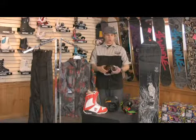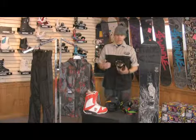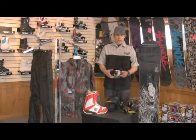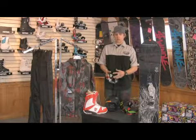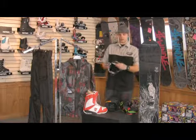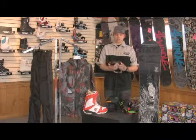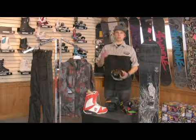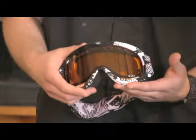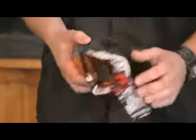A good goggle will make or break your day. If you have a bad goggle, a lot of air is going to come in, such like that. And when you have a good goggle, you got nice, thick foam, fleece-lined, and very, very comfortable to use. Basically, when you look for a goggle, too, you want to look for a goggle that's going to fit around your nose really well. It doesn't squish your nose. So, if you have a goggle that squishes your nose, sometimes it's hard to breathe. And a fit of a goggle is really, really important with that.